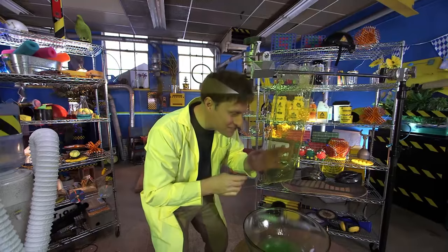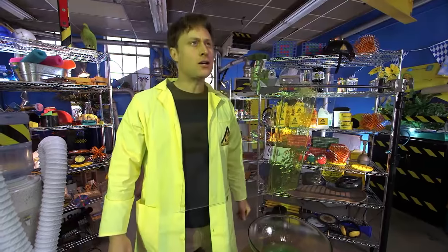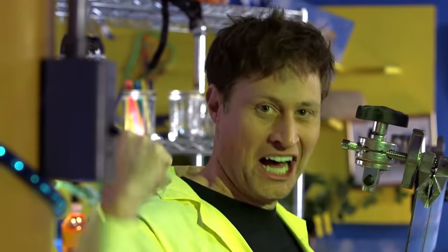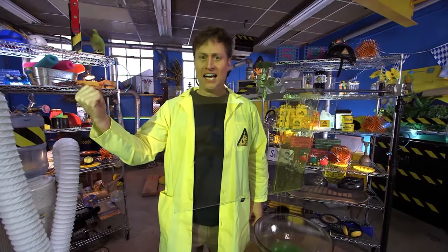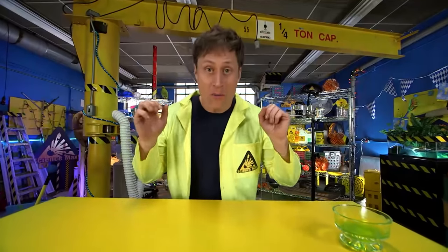Slime. I love slime. It always makes me feel like a mad scientist, but I need a good mad scientist laugh. Yeah, it needs work.